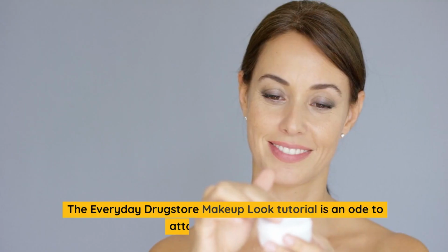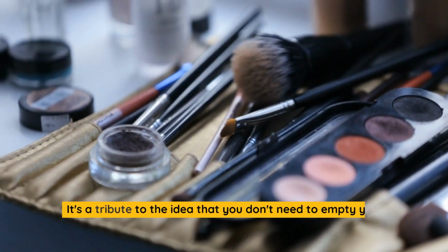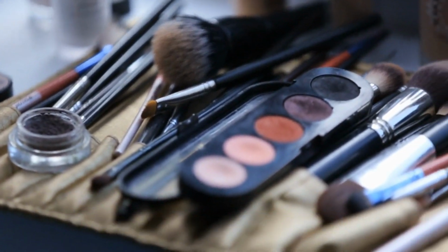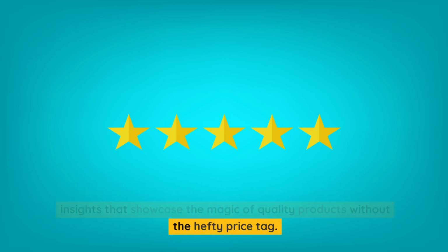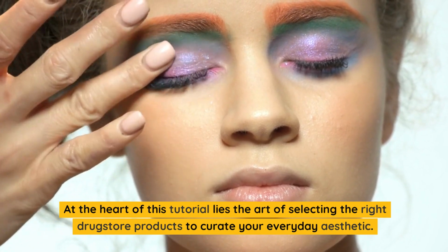The Everyday Drugstore Makeup Look tutorial is an ode to attainable elegance. It's a tribute to the idea that you don't need to empty your pockets to achieve a captivating makeup look. Within this guide, we unearth a trove of techniques and insights that showcase the magic of quality products without the hefty price tag.